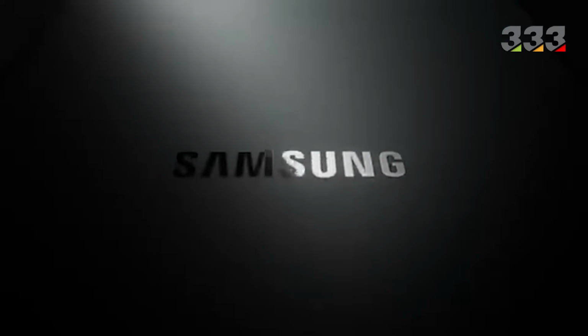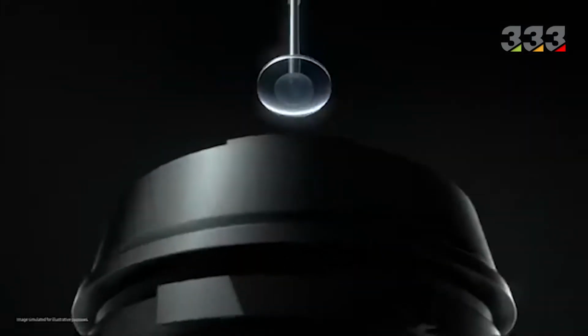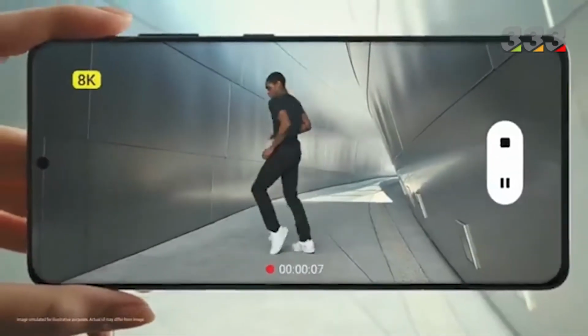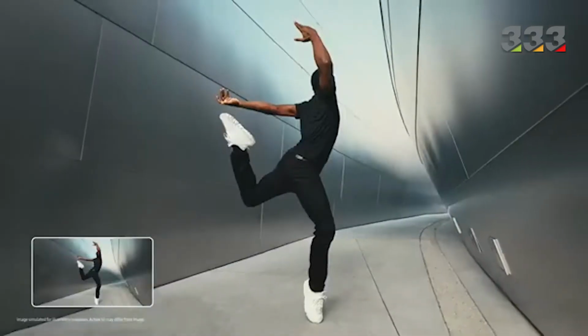The next one is the Samsung Galaxy S21 Ultra. While the Samsung Galaxy S20 Ultra camera didn't quite live up to its promise, Samsung kicks off the new year with a stormy Galaxy S21 Ultra. Like everything else on the S21 Ultra, its camera is great.